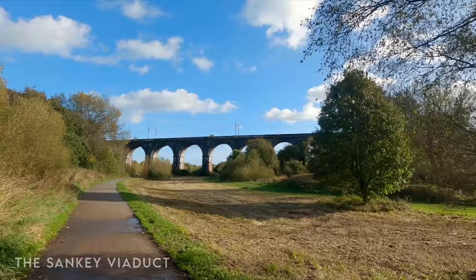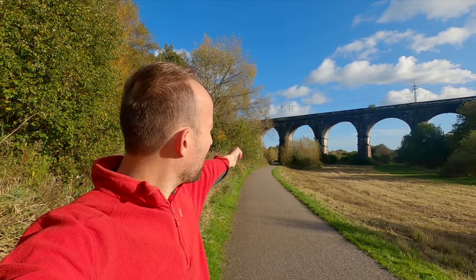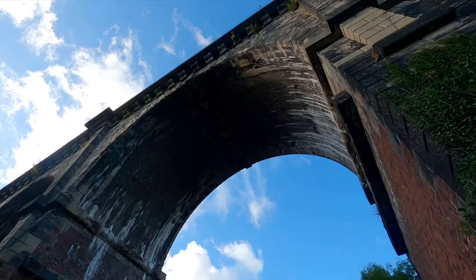And so we've come at last to the Sankey Viaduct, this mighty construction behind me, built in 1830 to carry the Liverpool to Manchester Railway across this valley, across the Sankey Brook and across the Sankey Canal, which this path here follows the line of. So the canal went that way under that archway there. The brook is over there, just in the undergrowth.